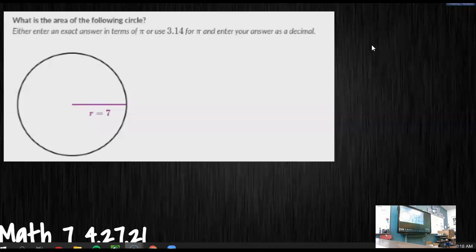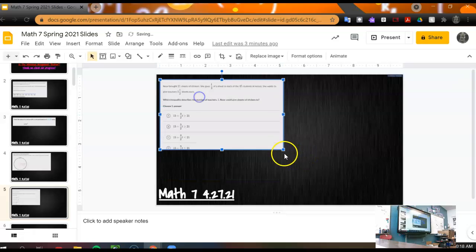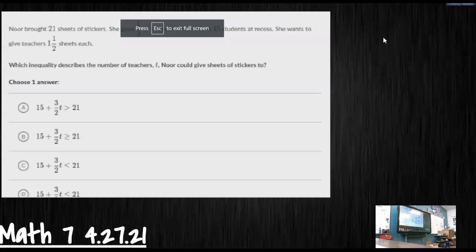Alright, so she gives 1/3 of a sheet to each of 45 students. So she loses a third for every student, right? Yeah. And she does that 45 times. What's a third of 45? Well, what would 45 divided by 3 be? 15. Yeah! So the 15 that is in each of those multiple choice problems comes from how many stickers she gave away to students.